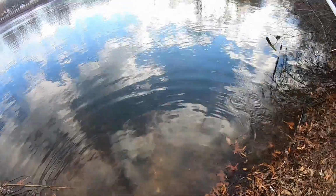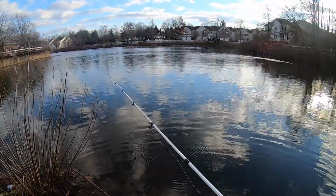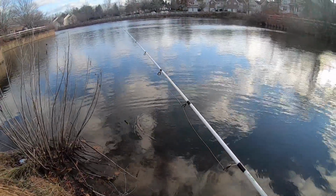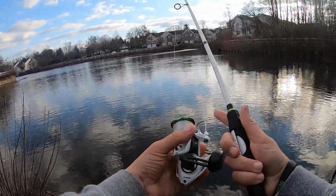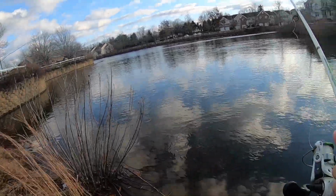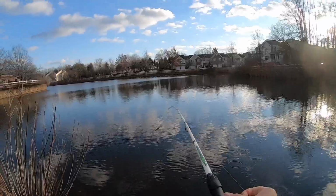Oh, sweet. It's two bass. That was a nice one. I keep choking the bait. That was about 1 pound. Some stud winter fish right here, guys. I'm happy. It's not that often I catch bass during the wintertime, you know?